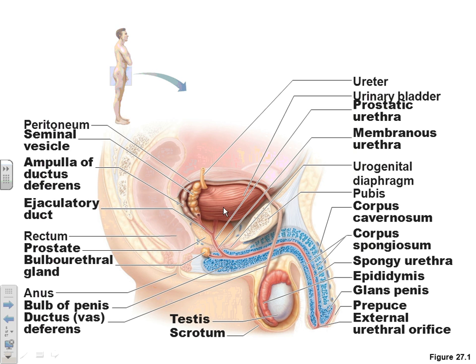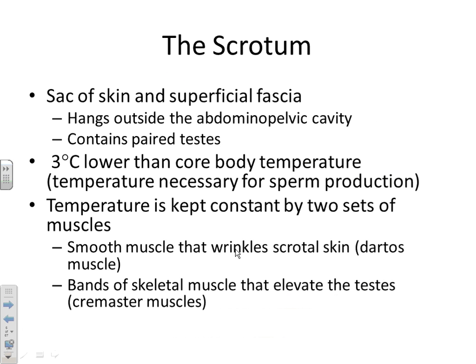Notice here is the bladder. Now we've already talked about this in the urinary system, but I want to make sure and point out while we're looking at this picture that the urethra is the same organ that urine is expelled through the body. In a man, the reproductive system and urinary system share the urethra. That's going to be different when we get to the female reproductive system.